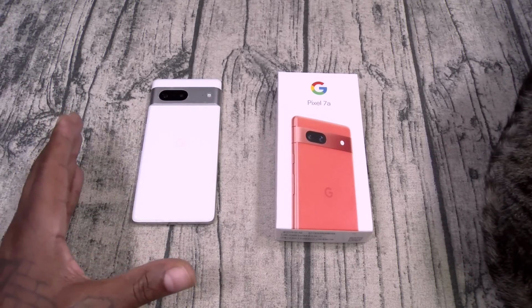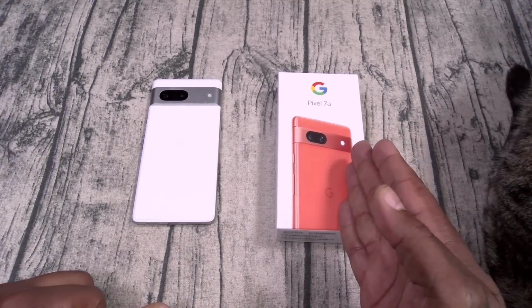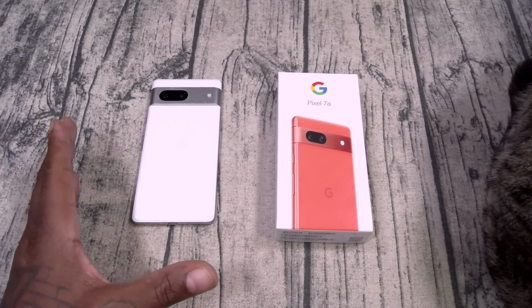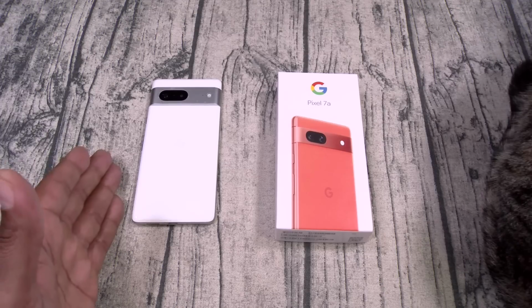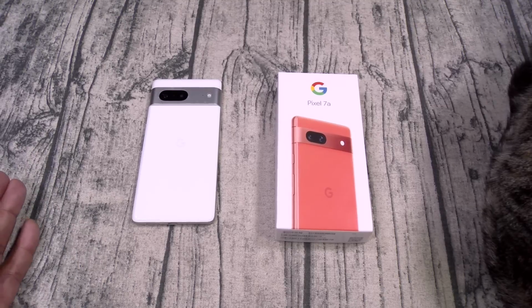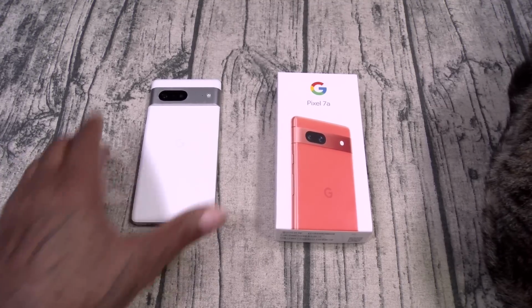Okay, now if you're one of those people, maybe you're buying these for your kids and they're always breaking phones and all of that, you're going to want to save some money, number 1. And number 2, you want the plastic back. Okay? If it was my choice now, which one would I get? I like build quality. I'd probably go with the 7, but if I want to save some money, I'd go with the 7A, take that extra $100, go to Applebee's. Okay? You know what I'm saying? Get a little platter and call it a night.